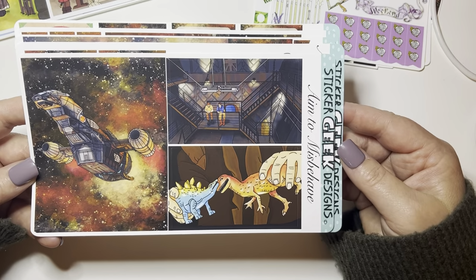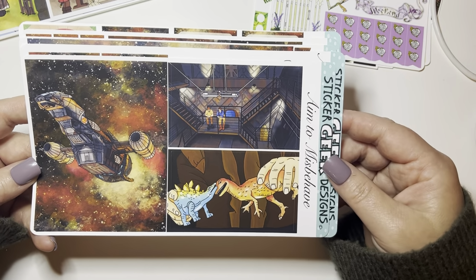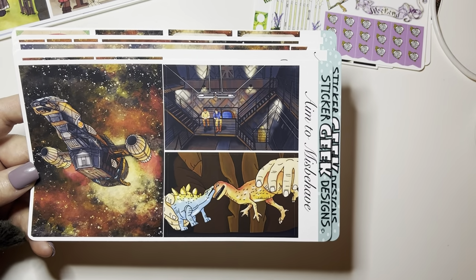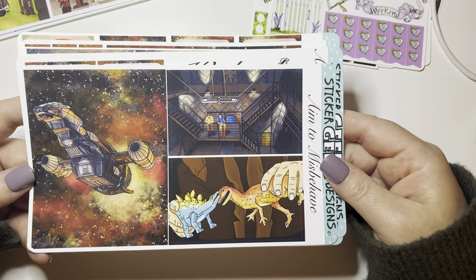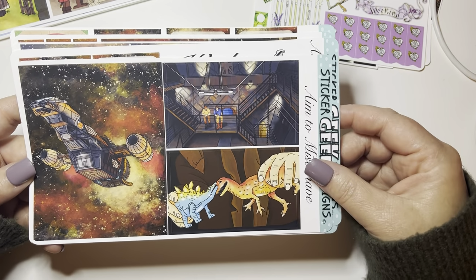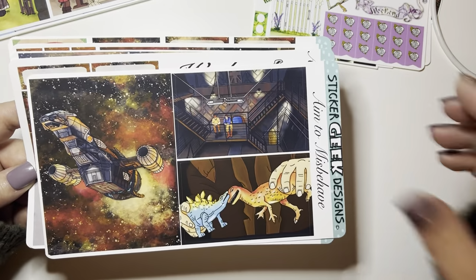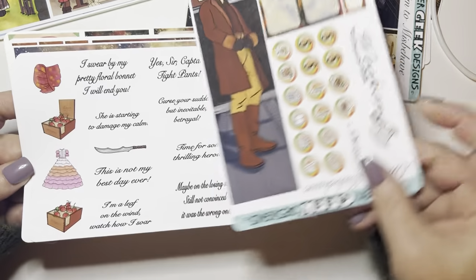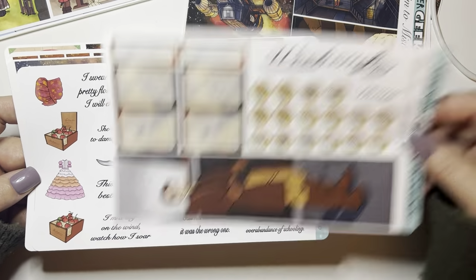So this one is I Aim to Misbehave. So it's based on Serenity and my boyfriend Mal, who's Nathan Fillion. And yeah, he's in The Rookie right now. I love him and I love this movie and show. So here are the full boxes and a giant like 4th box. There he is. It's my boyfriend. I love him. Half boxes.